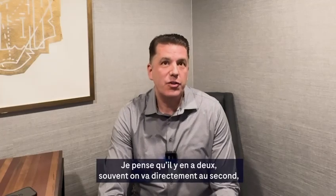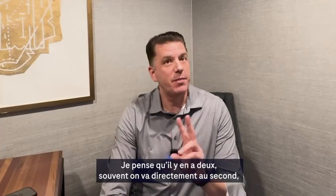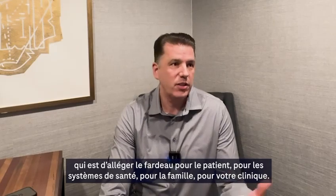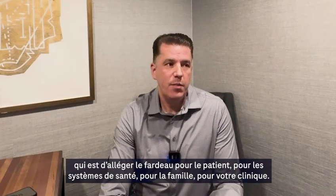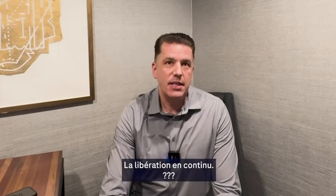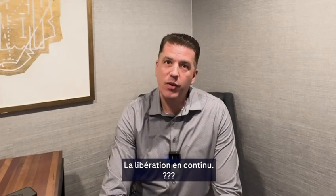Which are the benefits for the patients? I think that there are two benefits, and sometimes we jump to benefit number 2, which is reducing the burden on the healthcare system, on the patient, on the family, on your clinics. But I really think benefit number 1 is the biggest, and that is sustained delivery, sustained pharmacokinetics.